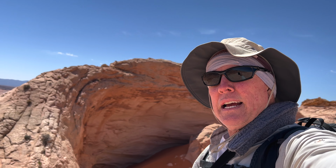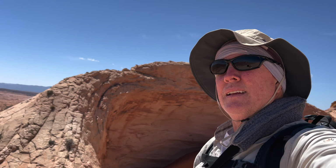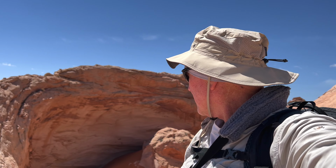Made it to the Cosmic Ashtray behind me here. Beautiful. Spent the last 3 hours or so just kind of walking all over the place here, taking photos and video, as well as other things. I seem to be the only one here, so this is nice. I like it. The weather is just beautiful. No wind on this side of the mountain.